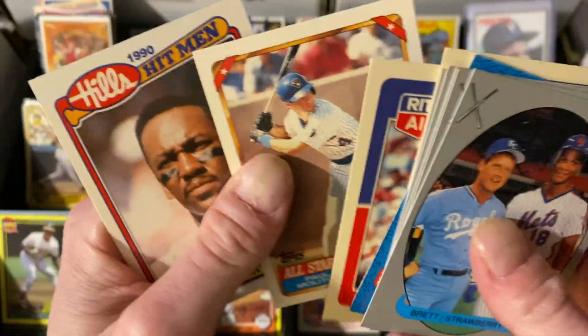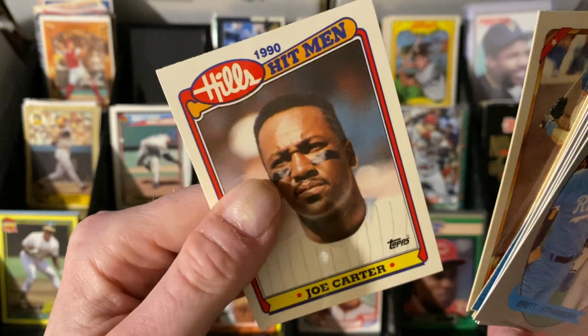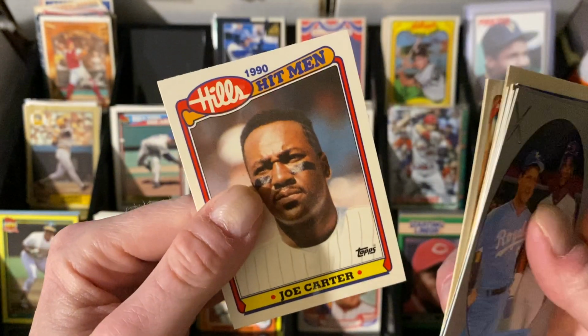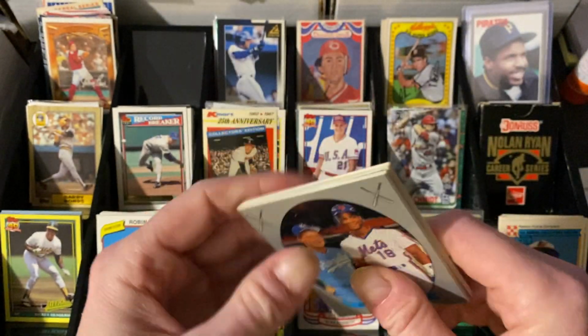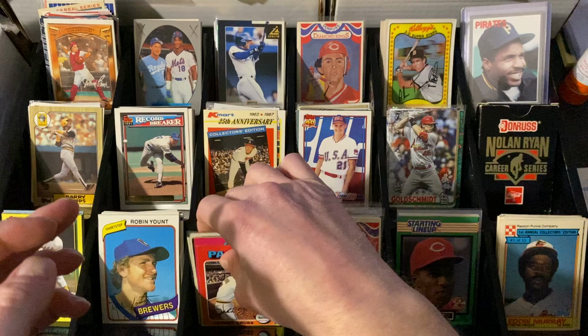There's an Ames, Paul Molitor, and a Hills. Do you remember Hills Department Store? Do they have Hills where you're from? We have them here in Ohio in the Midwest. Or we did, not anymore. Joe Carter there. So that is really cool. Some good sets there. All right, here we go to the 1970s.